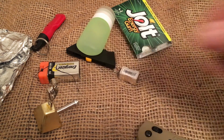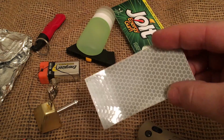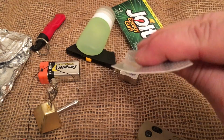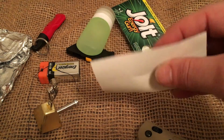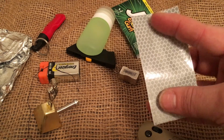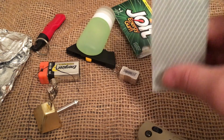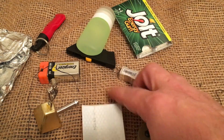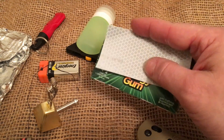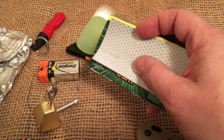Lastly, some 3M reflective tape. I know it doesn't seem like it reflects a whole lot in this light, but one piece of this takes up absolutely no room. You can even put it inside a survival tin, or emergency pouch, or your signaling pouch. If you're dressed in dark colors and you have no flashlight, and someone is hunting for you, shining a light or whatever, if you peel this and put it on something, anything, on the back of a survival tin, any light hits this, I assure you they will be able to see it, because it is super reflective.